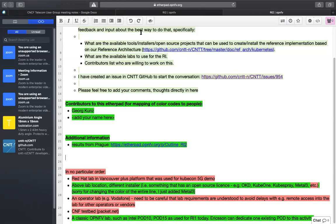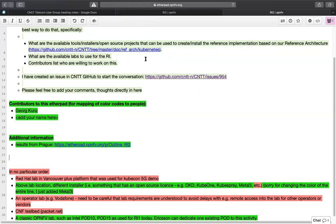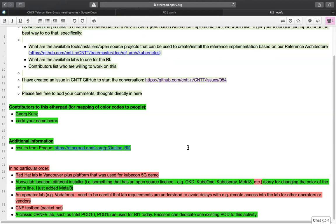Is there anything else you'd like to add, Tom, George, Cedric, from CNTT side? I think the only thing I'd add, so Tom Kivlin here, is it's very much an iterative approach. Everyone agrees that RA2 is not in a position where we can test an implementation against it in a complete and robust way. But we want to get started on understanding what the constraints are of the implementation, or the requirements we have, or any feedback that there might be into RA2 based on actually implementing something. So that's why we're starting the RI before RA2 is complete or near complete.